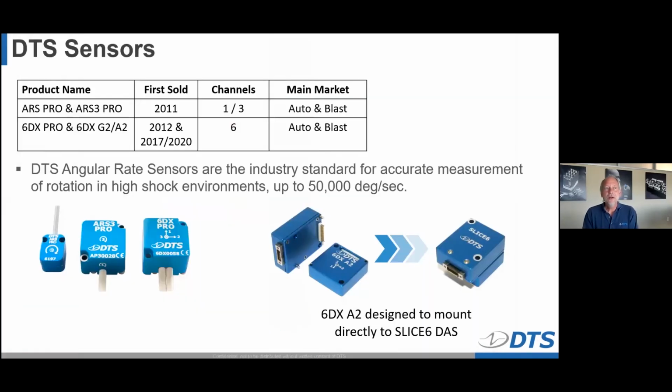So if we look a little bit closer at what we've done, the ARS, or the angular rate sensor that we offer, we first came out with that in 2011, and that was originally developed because the NHTSA came out with a standard for measuring seat back angle in a rear impact, and it was very hard to actually physically measure that angle. And we determined that if we had a quite accurate and dynamic angular rate sensor, you could integrate that data and determine the angle quite accurately.